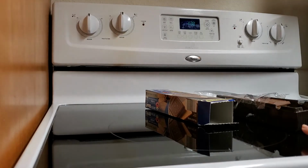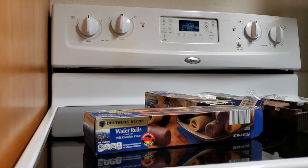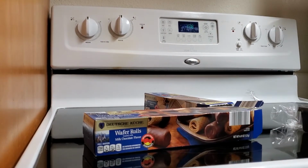Oh, he just seriously did. Buddy, seriously? No. No. Just try to go swimming. Seriously? Your yogurt. Good boy. Alright, after cleaning up his mess, I'm back.